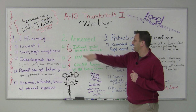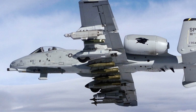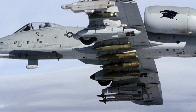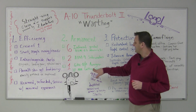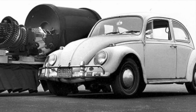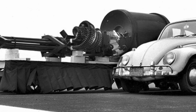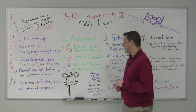It comes with 6 infrared guided Maverick missiles. It also has 2 AIM Sidewinders to protect itself in the air. But one of the most interesting things is that the A-10 Thunderbolt comes with an Avenger 30mm Gatling cannon. This cannon fires 4,200 rounds per minute of depleted uranium armor piercing shells.